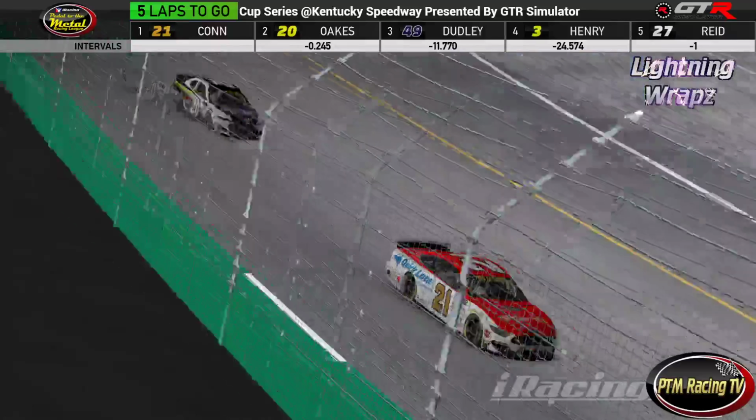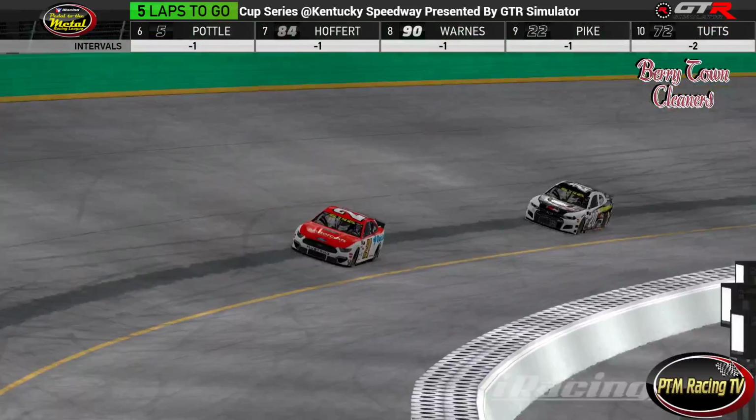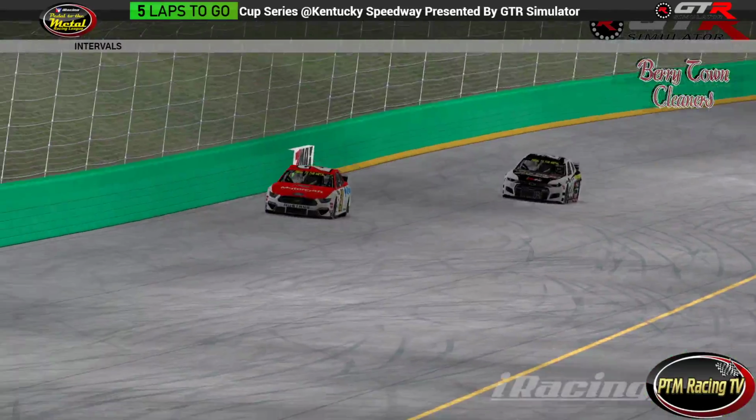Colin's going to keep clutching in and out. I don't think he's going to try to worry about Oaks. If Oaks gets the move, he'll try to pass him. If I was Colin right now, I wouldn't try to block. I would try to stay in motion here.